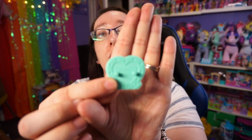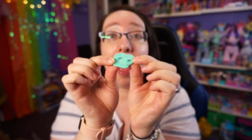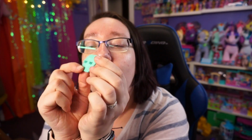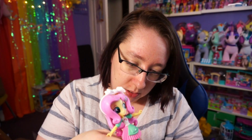Package stay. So she does come with the Equestria Girl stand, which I say in all the videos when I open up an Equestria Girl. I wish they had these stands when they first made the dolls because they do not stand without these. I swear I'm going to email them and ask them for stands for my original dolls because you try to stand them and they go plop. It's just not fun. Actually, I will put her on her stand.